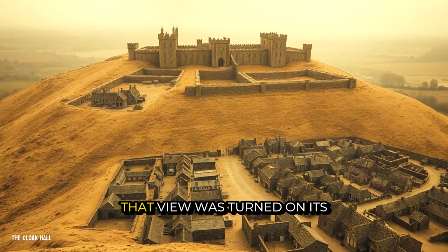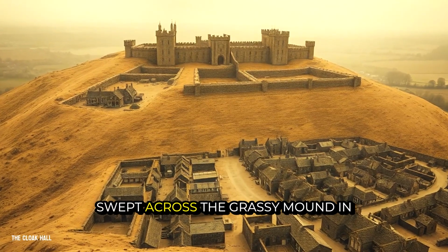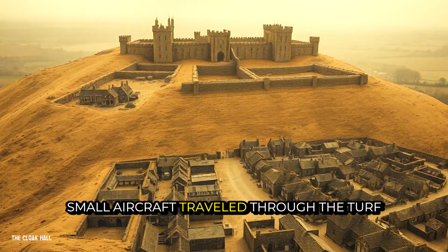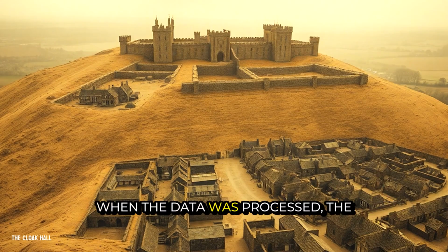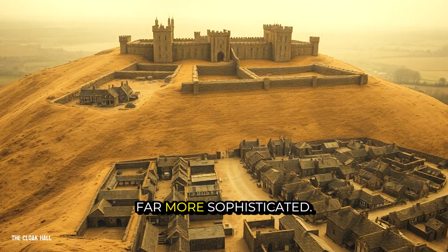That view was turned on its head when an airborne LiDAR survey swept across the grassy mound in the early 2010s. The laser pulses fired from a small aircraft traveled through the turf and topsoil, recording the elevation of the ground beneath with centimeter precision. When the data was processed, the hill fort vanished, replaced by something far more sophisticated.